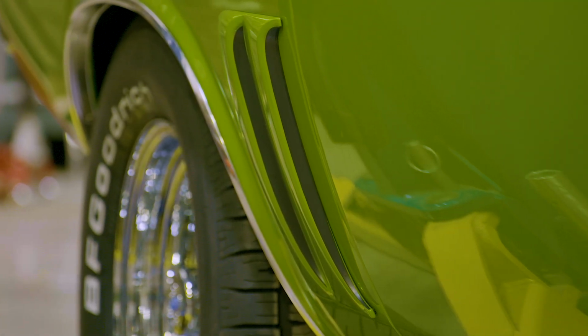So we got the Challenger done. Her side turned out really nice. Good job. The RT is on the hood as well, looking gorgeous.